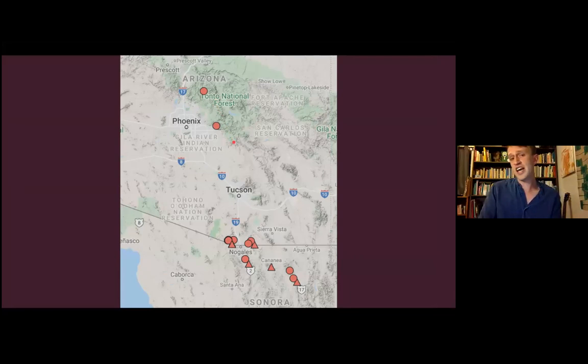And again, a good example of how if you collect in areas, you may turn up species that weren't previously known. This is from a great flora of the Verde Valley by Cole Whitaker.